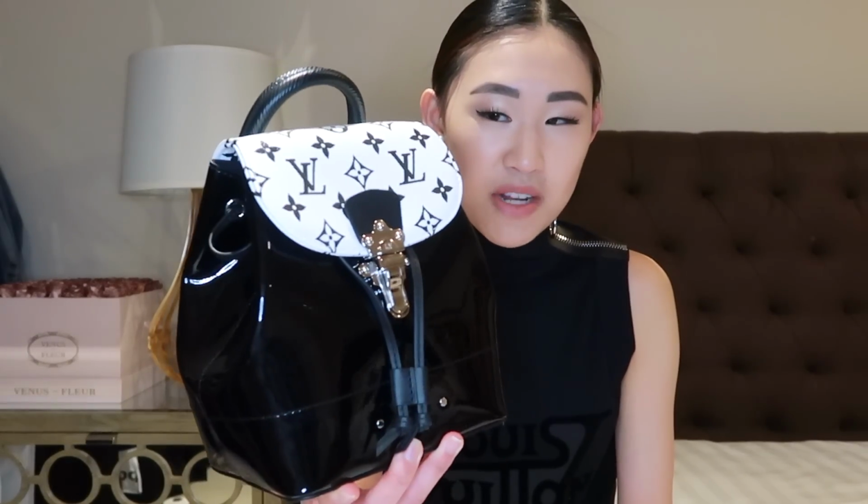Our next bag is actually a backpack. And I don't really carry backpacks, but I knew right away when I saw it in the store that I had to have this one, and it's similar to that previous one that I just showed you. This is a black patent leather mini backpack, and it has the same white and black monogram like the handles on this Alma bag. Of course, this bag has those backpack straps.